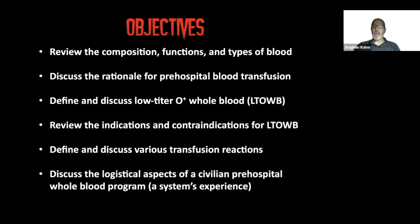We're going to start by talking about blood in general, its composition, its functions, and the ABO classification system, how they come up with the 8 different types of blood. And then we're going to talk about the reason for pre-hospital transfusion, or the rationale. Conventional wisdom would tell us that if a patient's bleeding, the earlier that we transfuse them with blood, the better the outcomes will be. And when you look at the science, the research and the evidence dating all the way back to the military, they've been doing this for eons. It actually turns out it's true. The earlier you transfuse somebody, the better the outcomes are going to be. So we're going to look at some science.